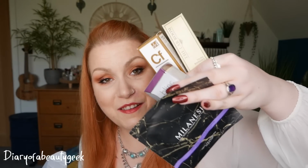Now on to box number 2. Give you a sneak peek. Got the card, thank you card. And these are the products in box number 2. Exactly the same as box number 1. How odd. How odd. Was it a mistake that they sent me 2?